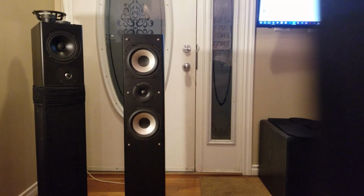So the 6-inch drivers are poorly designed. The tweeter doesn't sound too bad overall, the soft dome tweeter, but the gel of the drivers with the crossover, in my opinion, is really, really crap as well.